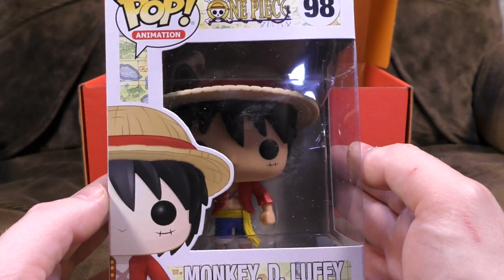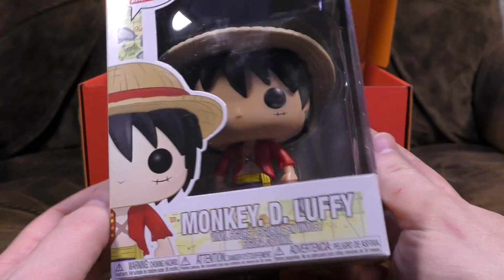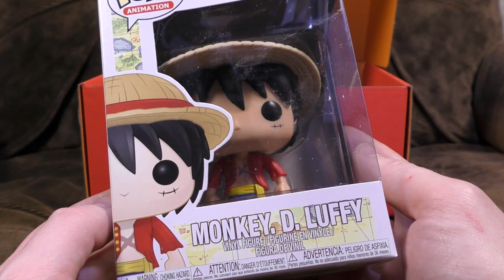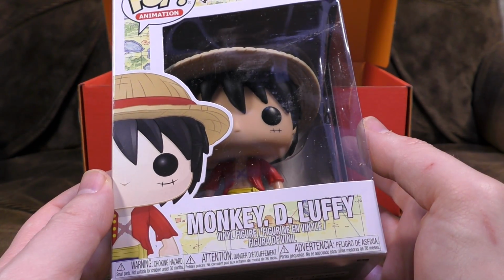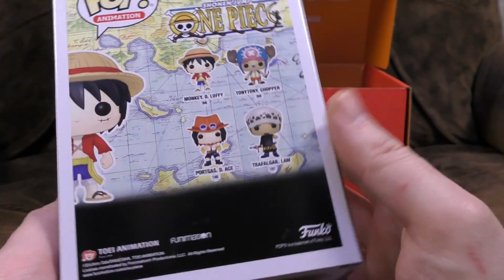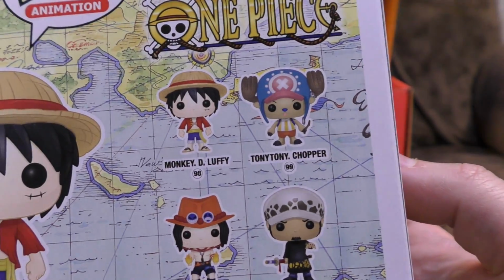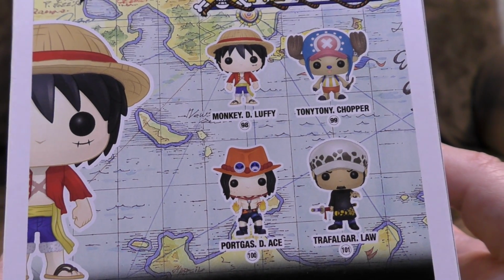It's Monkey D. Luffy. Oh, is that the guy? Yeah, he's always got a massive smile and a big straw hat and sandals. Yeah, I did not know he was called Monkey D. Luffy. That's interesting. Well, I've learned something today. Look, it could be all your favourites. Tony Chopper, Trafalgar Law, or Portgas D. Ace.